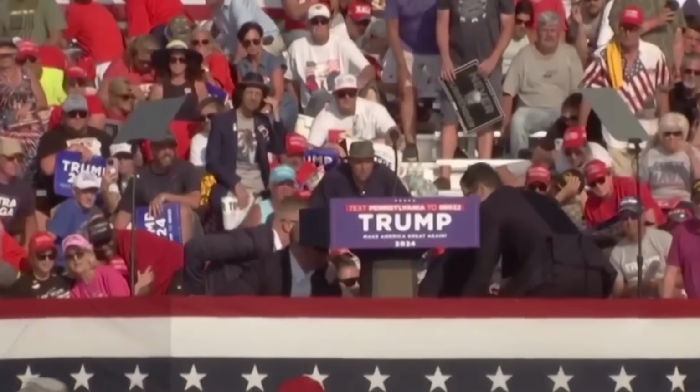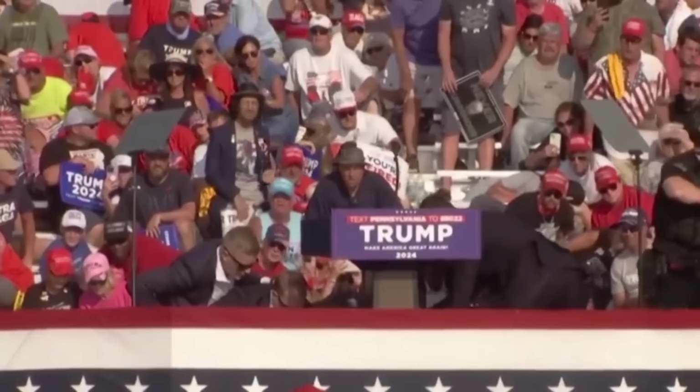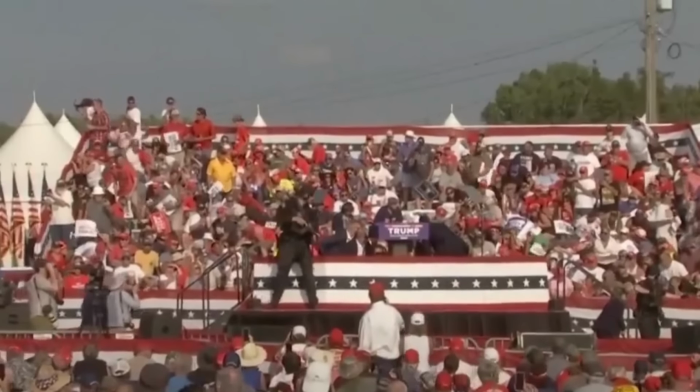When you're ready, on you! Clear, hold, when you're ready, on you! Move! Armed police officers climb onto the stage, and less than a minute after the first shot, they announce, "Shooter's down. Are we good to move?"